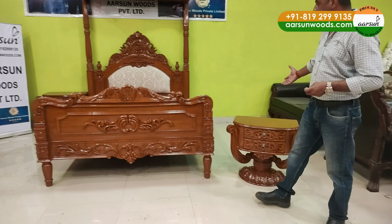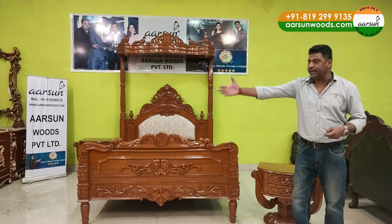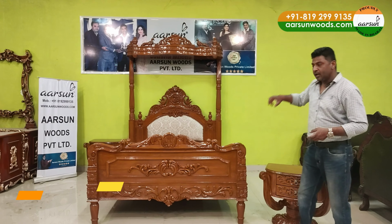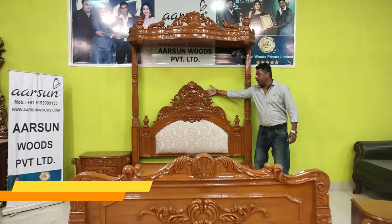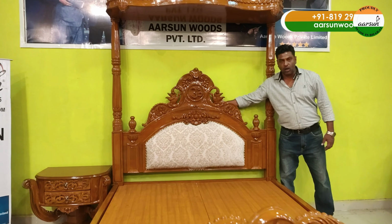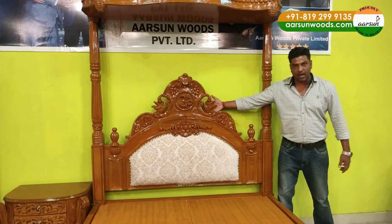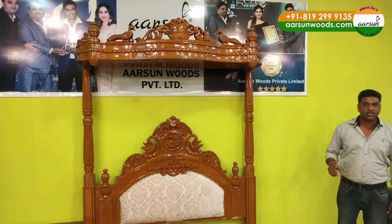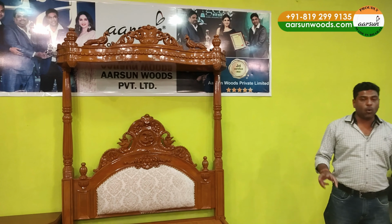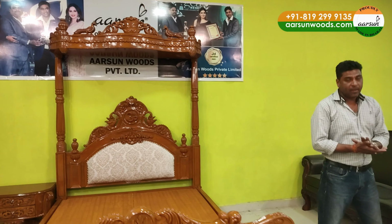Let's have a look at the unit again and you will see complete carving everywhere. Just the back part of the unit, this part is plain because it will go towards the wall. So there is nothing at the back, no carving at the back. Rest, everything you see has got nice carving. And that is what we are doing.